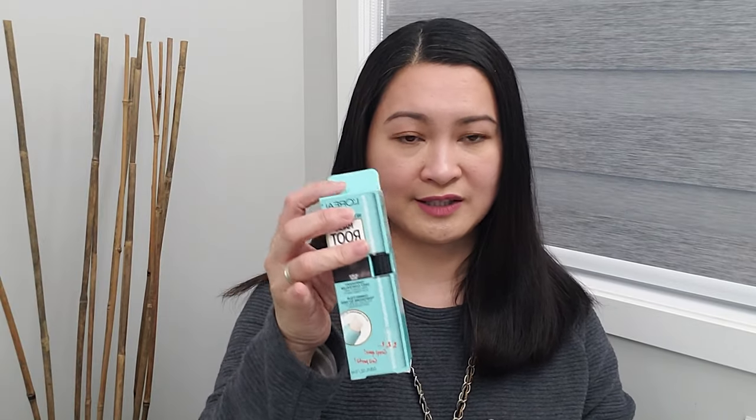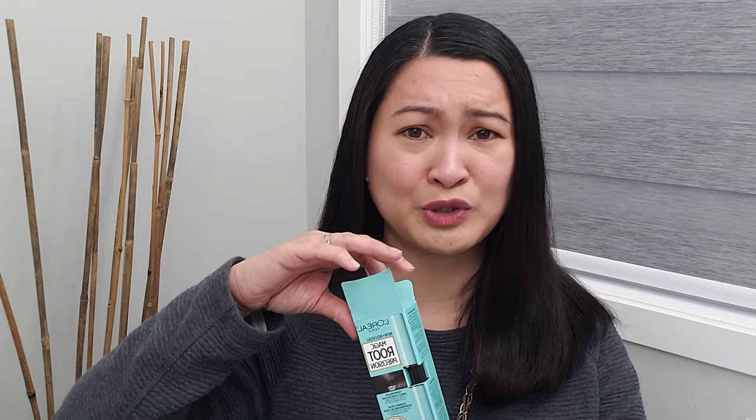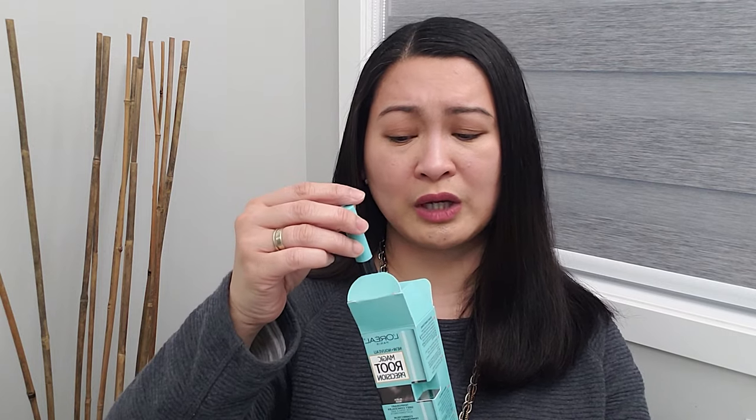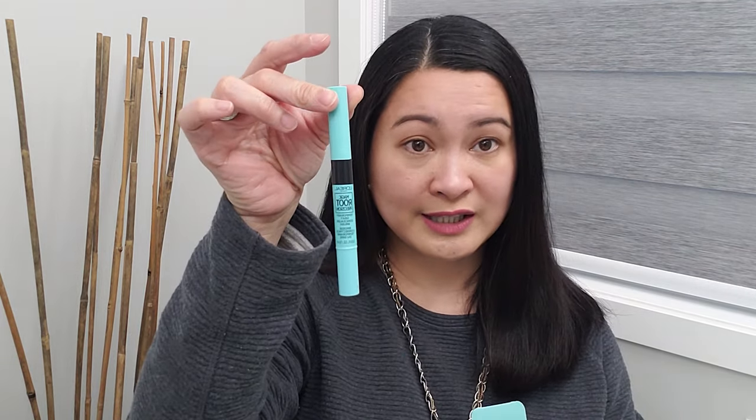So, let's unbox this. Ilang beses na rin akong na-tempt to use this, imagine, for all those occasions, Christmas, New Year. Tapos meron akong puting buhok. Sabi ko, i-cover ko na kaya. But then, I still wanted to unbox and review it first before actually using it. So this is what it looks like.